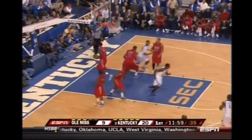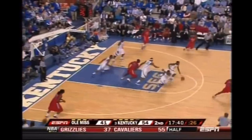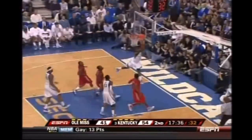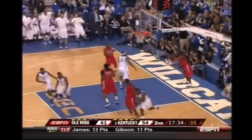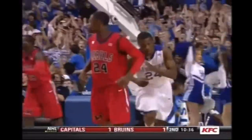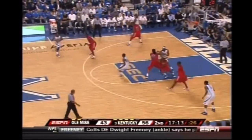Bledsoe with a left hand, finger rolls it in. And more importantly, recruited as a maker. They have to have him to make a deep run. Here's a steal, and Wall trying to lob it to Bledsoe. Oh! Hung in midair and got it to go. And Cousins. Actually, an Ole Miss defender gets a hand on it, and Bledsoe's there to clean it up. He's done most of the damage with those 2 3-pointers.